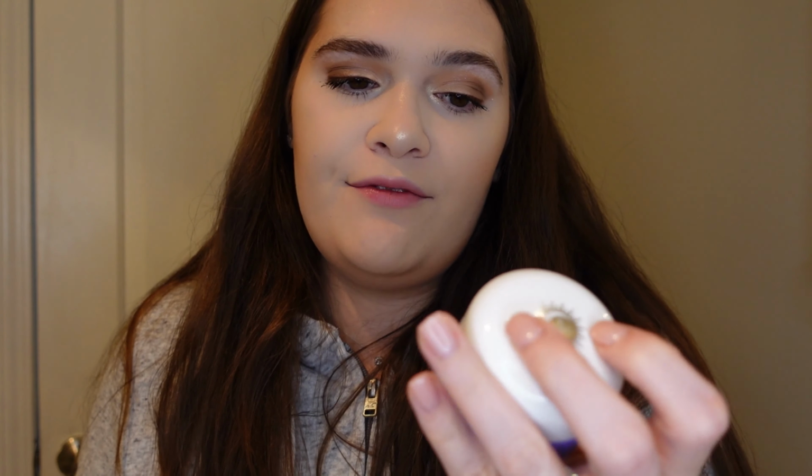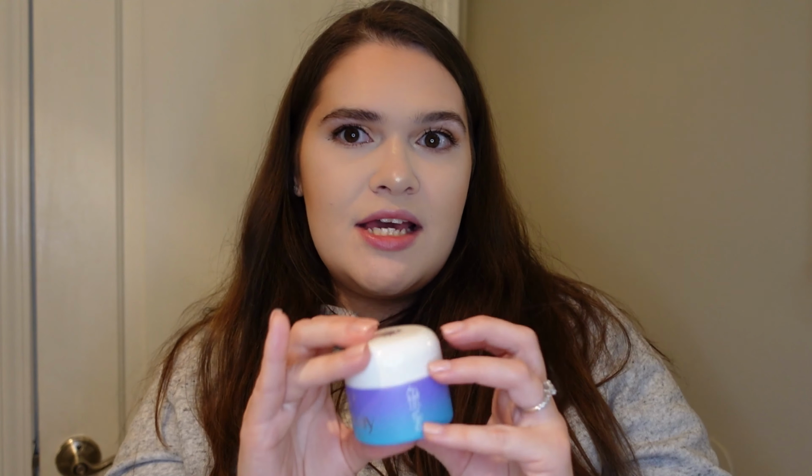But yeah, so I'm going to be substituting the Tatcha water cream for the 1212 Gateway moisturizer. This one is much thicker than the water base. Obviously the water base absorbs into my skin way quicker, whereas this one has a very thick consistency and I love it so much too.